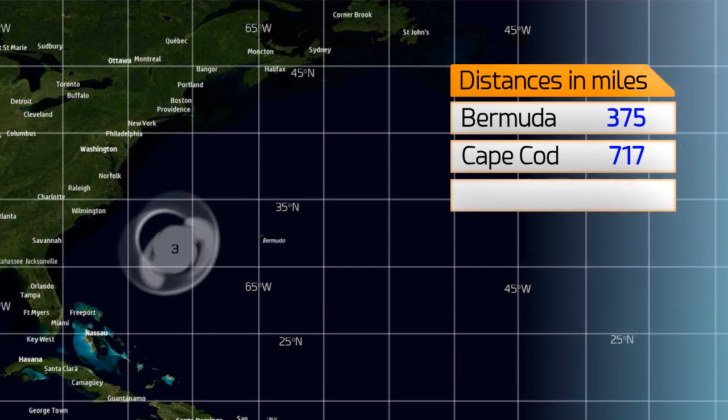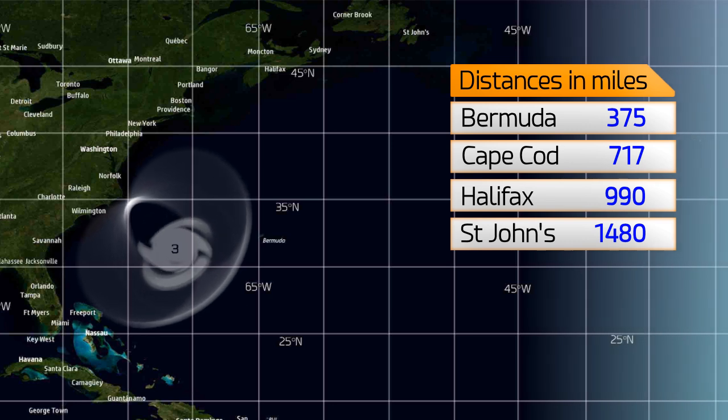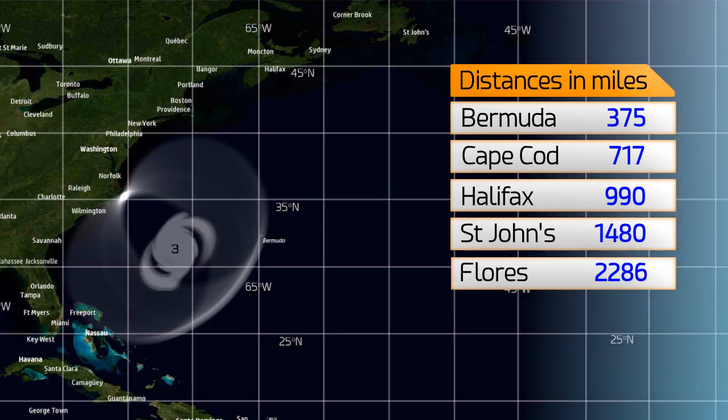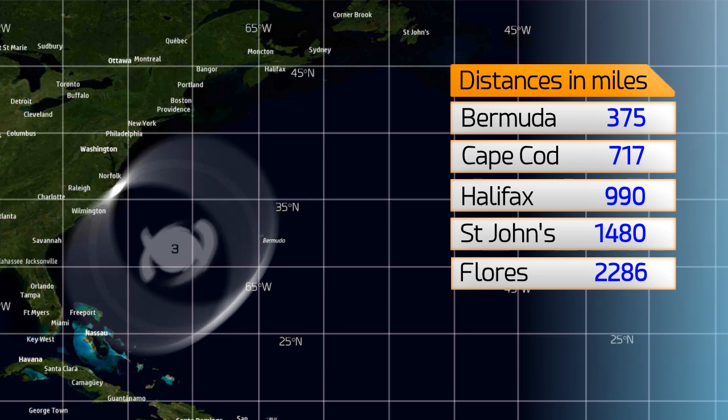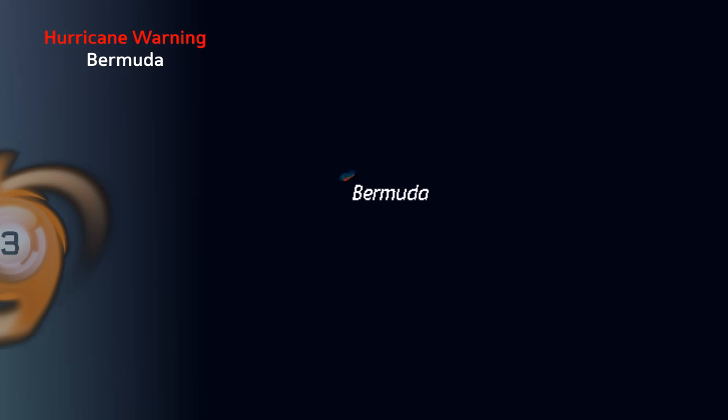375 miles from Bermuda, 717 from Cape Cod, Massachusetts, 990 from Halifax, Nova Scotia, 1480 from St. John's, Newfoundland, and 2286 from Flores in the Azores. A hurricane warning remains in effect for Bermuda. It has been in effect for much of the day, and that will continue into tomorrow.